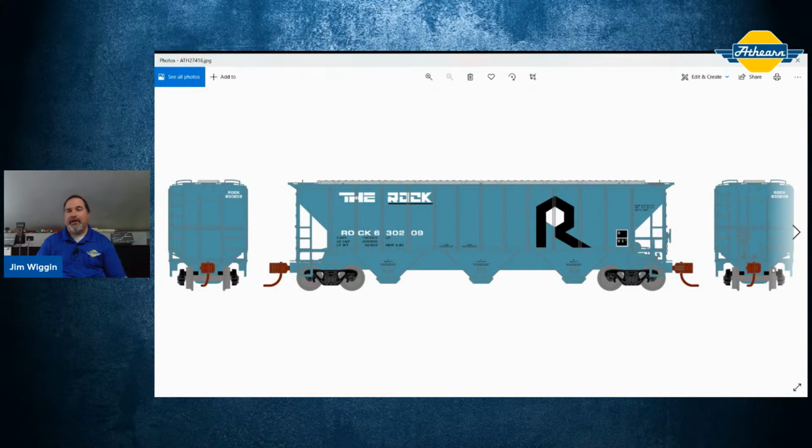Now, this one had a lot of people excited, myself included. The Rock Island. This was the last paint scheme, of course, that the Rock Island had. This is going to be late 70s, because we all know what happened in March of 1980. The Rock went into history, or did it.